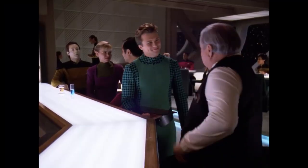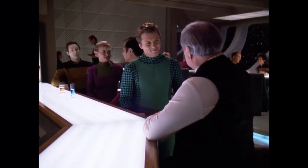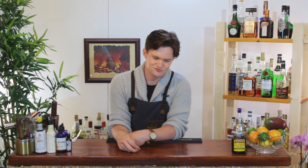May I help you, sir? Aye, lad. Scotch. Neat. Scotty is poured a dram by Data, taken from Guinan's private stash. Guinan? Guinan? Guinan. After being disappointed with the synthehol that was served on board. Synthetic scotch, synthetic commanders.